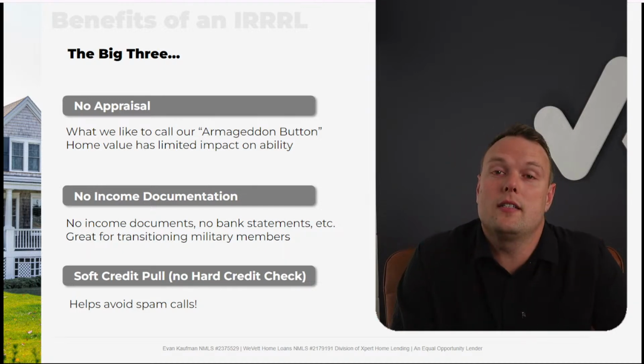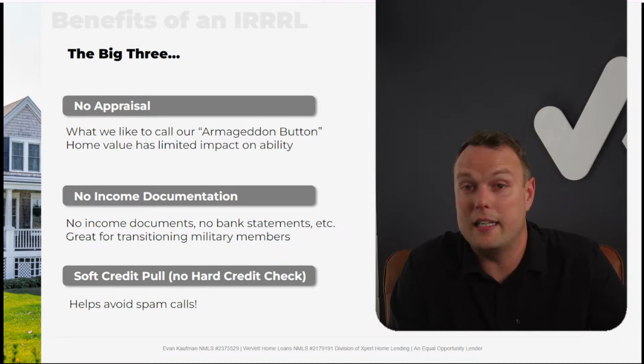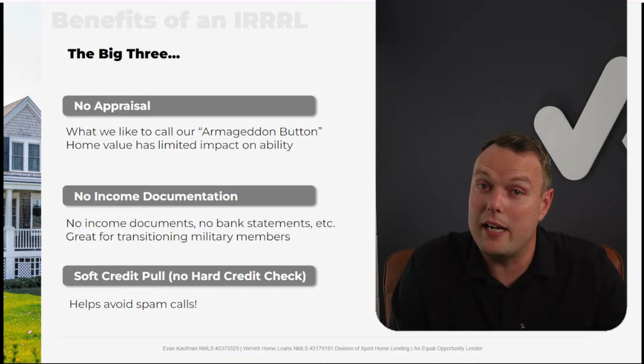Or you got out and you just wanted to take a break. Man, rates came down, but I decided to just take a break for the last 6 months. Sorry, can't do the refinance, man. You're stuck at that 7%. Can't do it. VA IRRRL, doesn't matter.